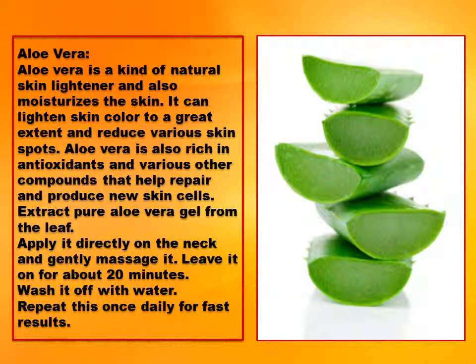Number 2. Aloe vera. Aloe vera is a kind of natural skin lightener and also moisturizes the skin. It can lighten skin color to a great extent and reduce various skin spots. Aloe vera is also rich in antioxidants and various other compounds that help repair and produce new skin cells.